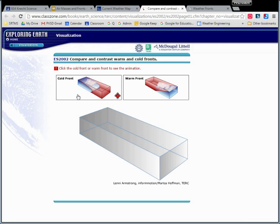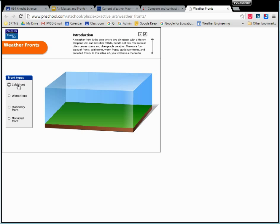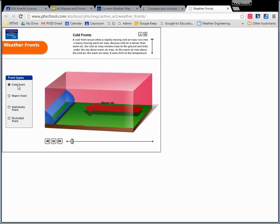So cold fronts are bulldozers. When a cold front is coming in, a cold front is this huge, massive cold air that just pushes everything else out of the way. So here comes a cold front. It's just here it comes, and it runs. There's this warm air here. The warm air gets pushed up above it. Here's a big, huge steamroller, and it's just pushing everything else underneath.